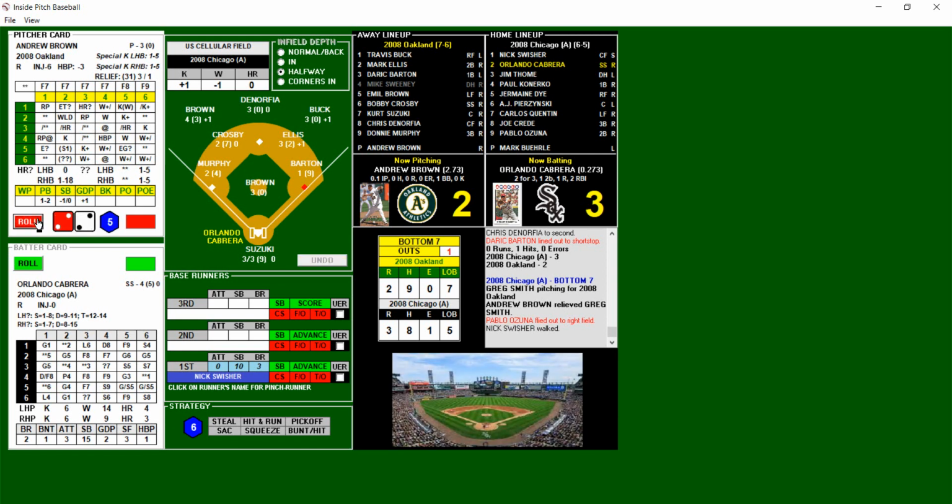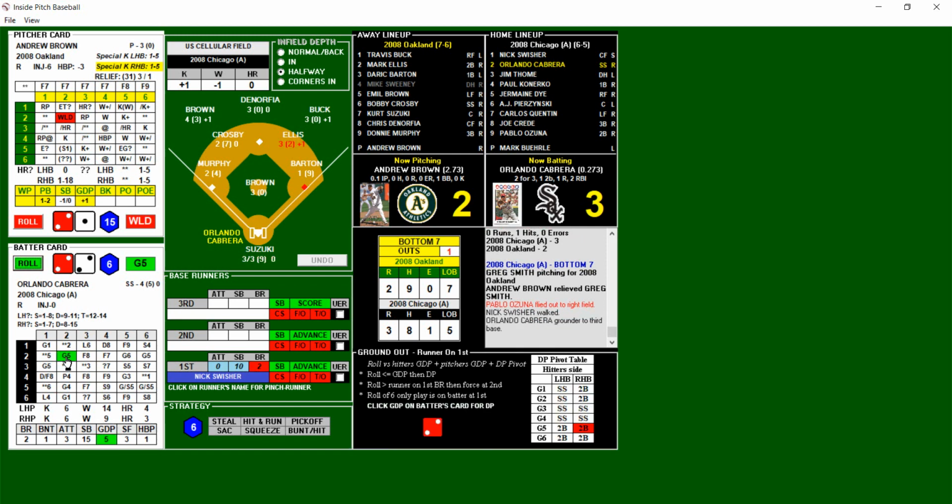And here's the pitch. 2-2. Wild pitch on a 15. Pass ball on a 1-2. Nothing happens. 2-2. That's going to be a ground ball to Murphy. And that's going to be a double play. And we get that double play. So that's where we get the 5.